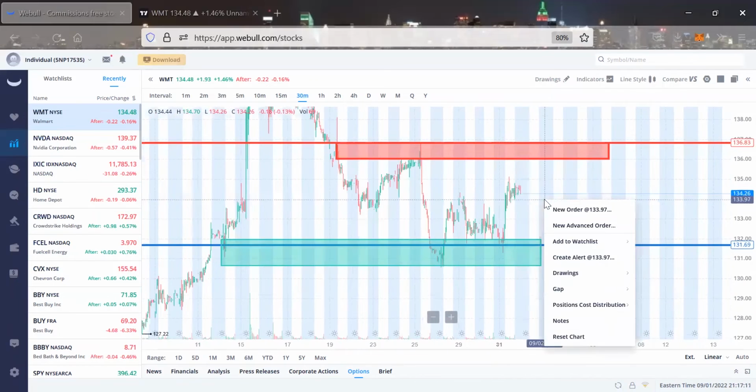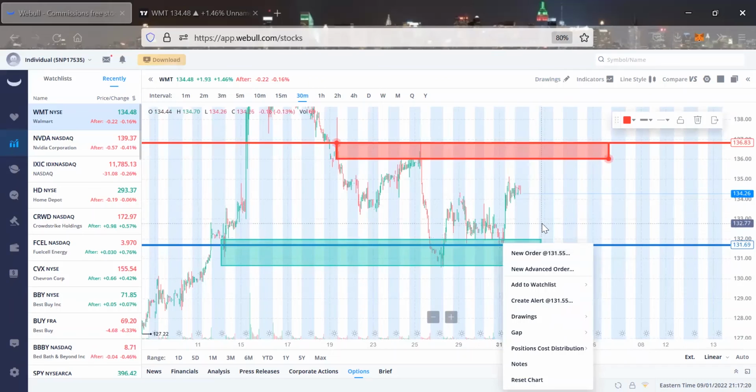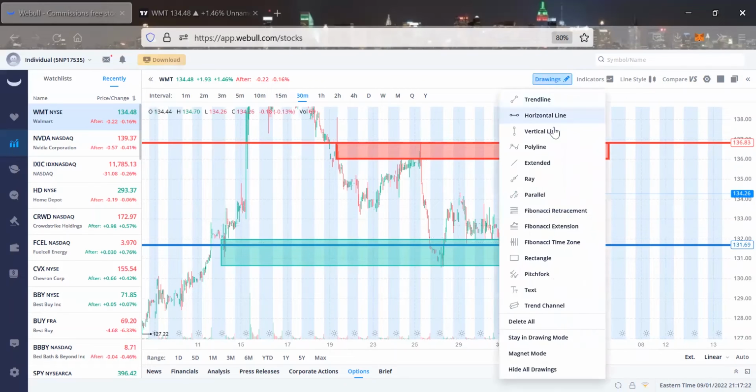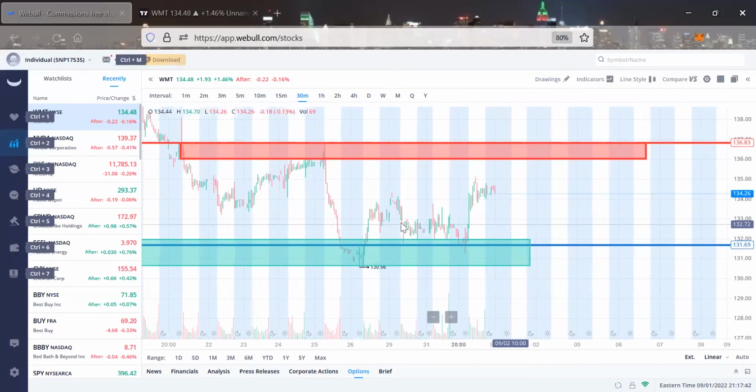Now, the play for Walmart was this bounce right here, you guys. We're catching it all the way from the bottom, all the way to the top, right? Now we're paying attention to see what Walmart is going to do once it reaches this 136 level. And we can maybe ride it all the way back down or pay attention and see if it breaks and go even higher, right? But as of now, we're just playing in between the zone, right?